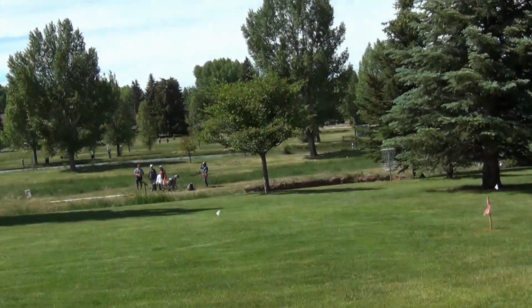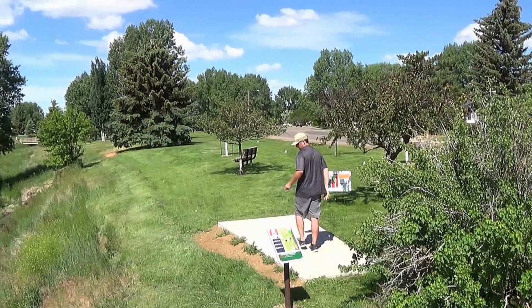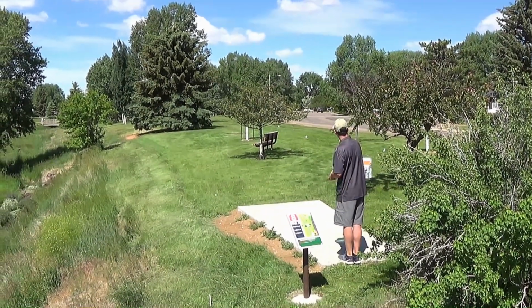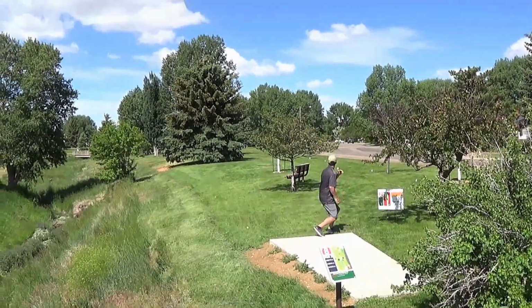Nice and high, let it fly over there, and I think he went downhill just a little bit more. You got some room to work with down there, but the creek comes up pretty quickly as well, so anything higher than that could have gone too far left.